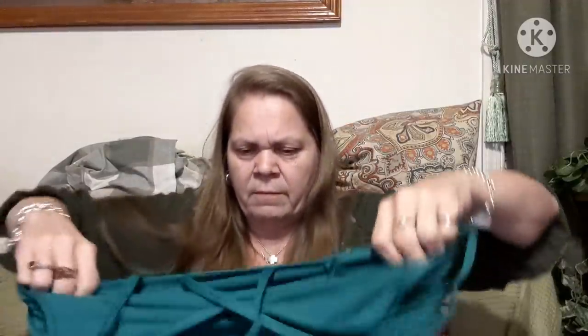Another dress. This one, I think, is cute. I have to figure it out. It's kind of short, but it's cute. We'll see. All right.